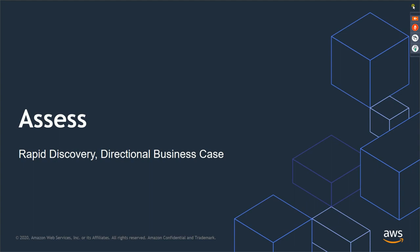So as I said, the overall migration process has three phases: assess, mobilize, and then migrate and modernize. Assess is about assessing the customer environment at an initial high level. Mobilize is doing the analysis at a much deeper level to create a final SOW that the customer can sign off as a migration project. And then migrate and modernize is the execution phase where you actually do the migration.